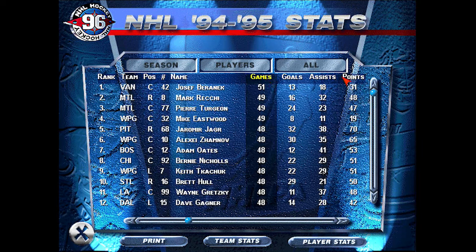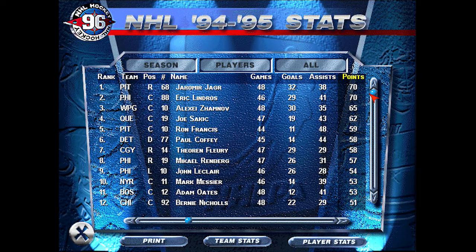I thought this was maybe Mario Lemieux's year where he comes back from cancer. No, this is after the lockout, where it went until January, I believe. And look at Jágr still leading the league in points in a 48 game season. I think the top person had 51 games, was it?